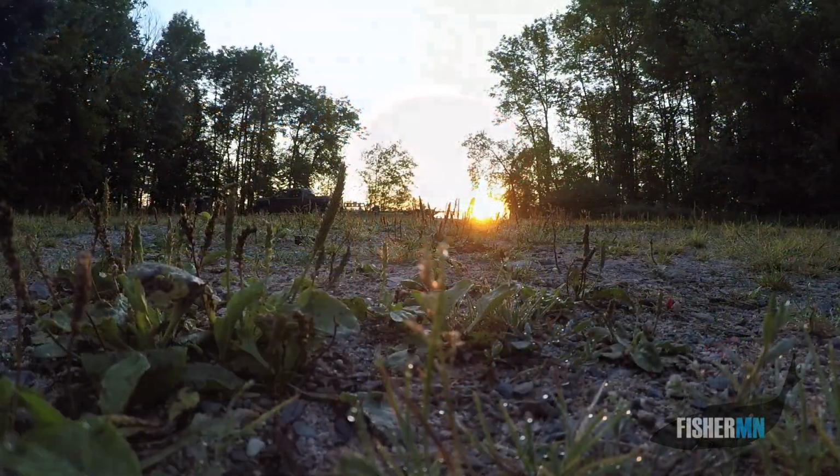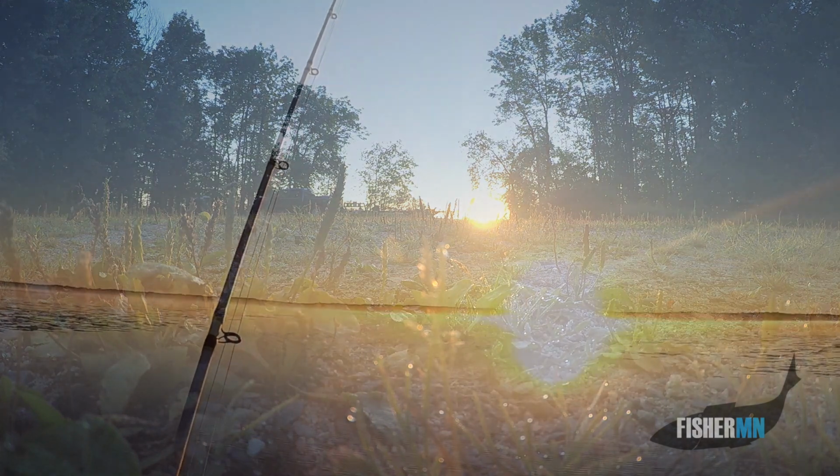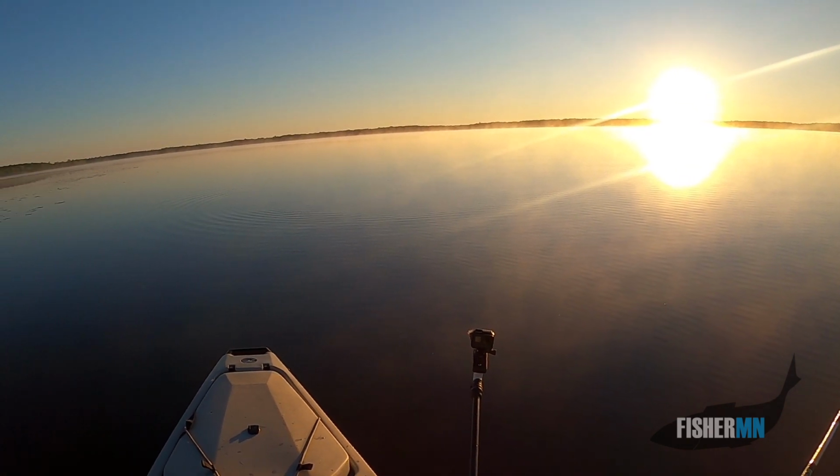Early morning wake-up call. Didn't quite pay off with a lot of fish. Got to favorite lake right at sunup. Did a lap around the lake, and it's a pretty big lake.